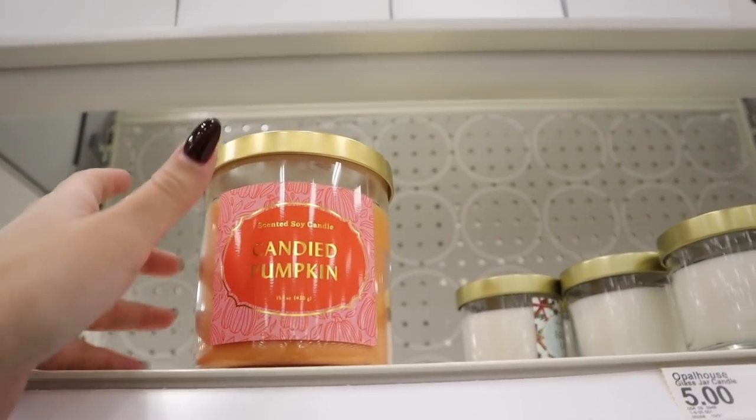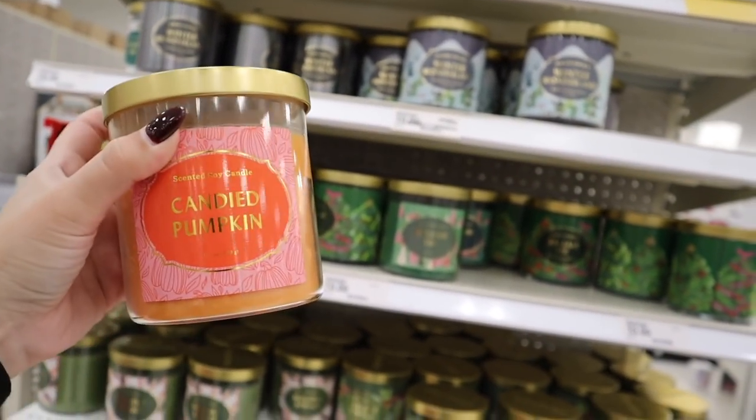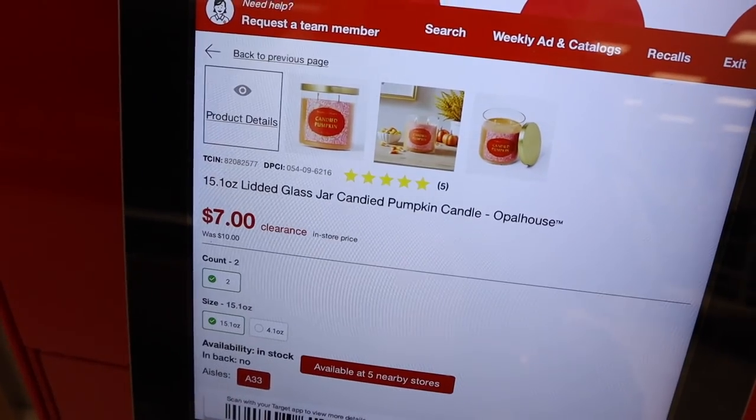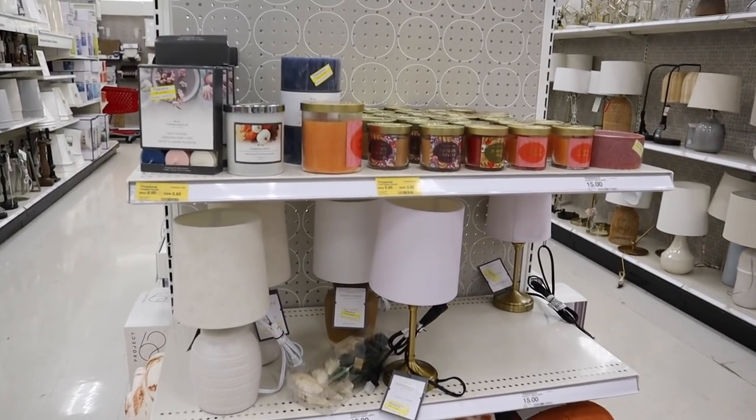Okay, perfect example of a hidden clearance deal. I saw this candied pumpkin candle sitting here just with all the Christmas candles. It's not marked on clearance in any way, but look at this. Boom, 30% off.